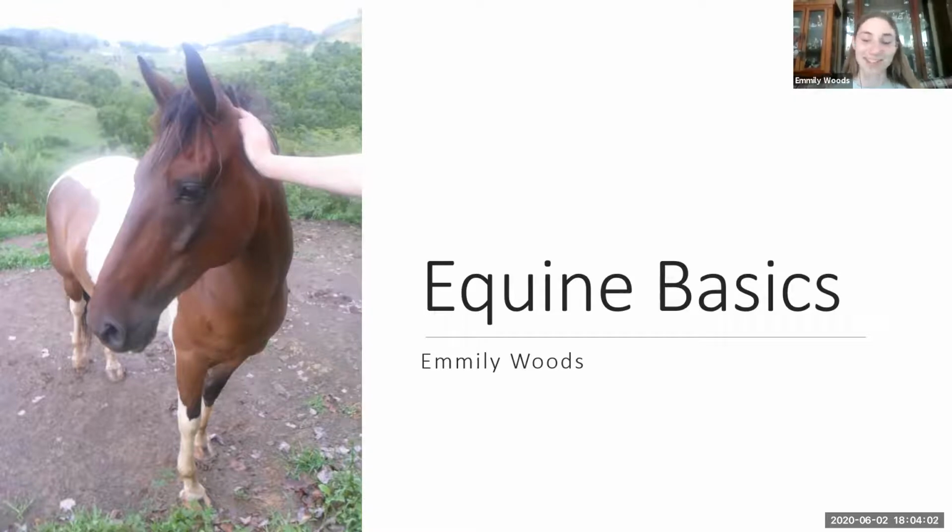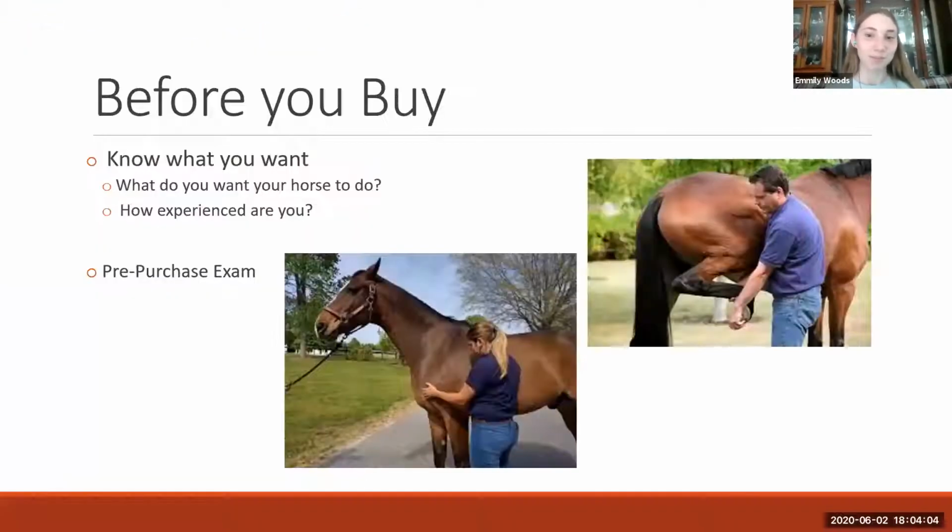So this is my horse, Apache. Before you buy, if you already have a horse, then this is a little irrelevant. But if not, this is one of the more important things to think about right off: what you want your horse to do for you. Whether that's going to be trail riding, or if you want to compete, what discipline you're doing. Are you going to be doing Western pleasure? Is it hunter jumper? Whatever that's going to be is going to determine a little bit of what you're going to be looking for. That also might determine a little bit of your price range.